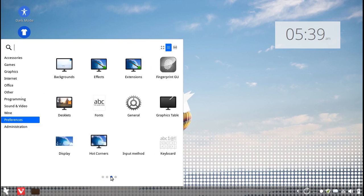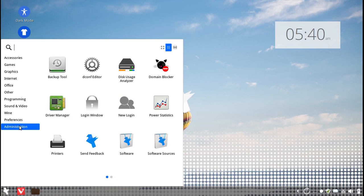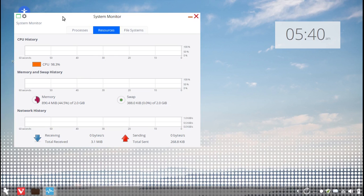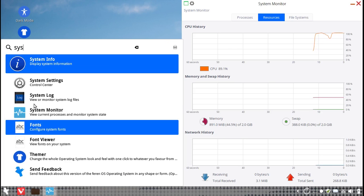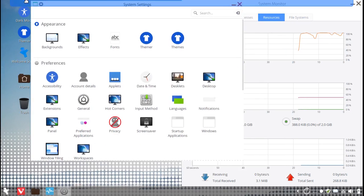Preferences and administration. You can install additional drivers, add printers. I know what you ask me now. Where is my system settings? Because I like to have it all together, and me too. And at first, when I saw there's no system settings, I was a bit confused. But when I was looking, I saw, okay, hey, there's the system settings. So let's write system settings. And you see, you go to the system settings.